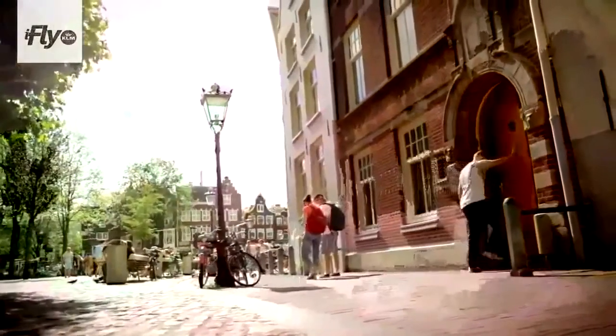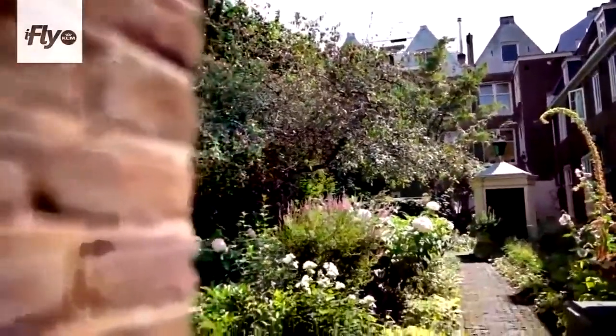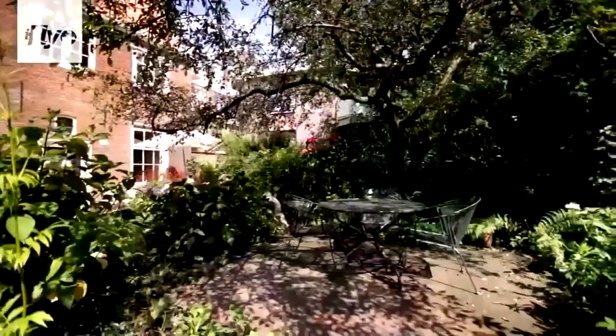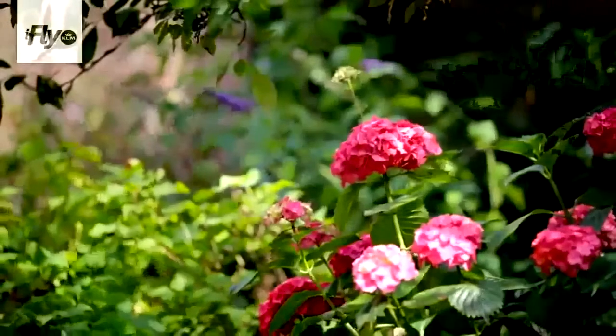We are now in a public courtyard. There are approximately 10 courtyards like this, which are open to the public. There are way more places like this in Amsterdam, but only 10 are open, where you can just walk in and relax and take in the silence. You don't hear the trams or the traffic or the noises. So it's like going back in time when you're walking in a courtyard like this.